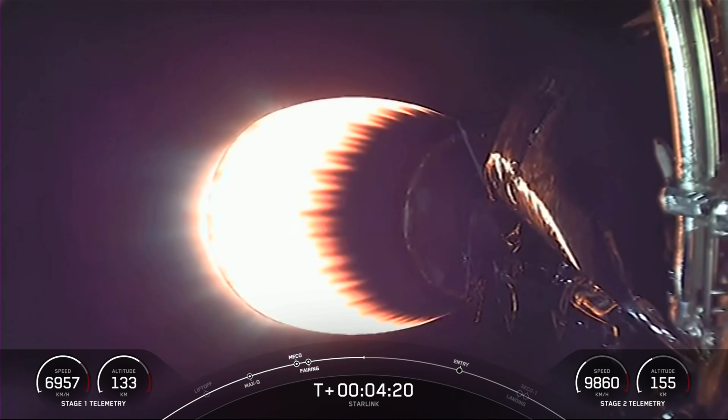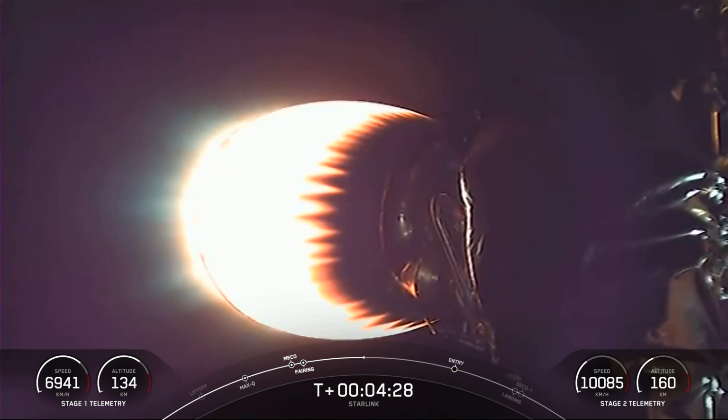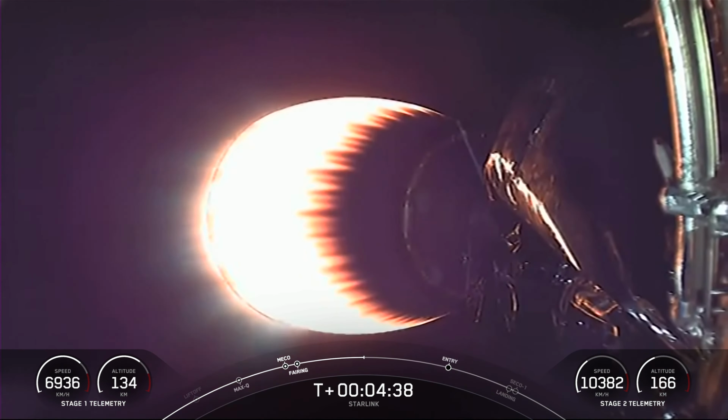Now, this mission marks SpaceX's 176th mission overall. Today, we are carrying a stack of Starlink satellites into low Earth orbit. So far, everything is looking good on the first stage and the second stage.